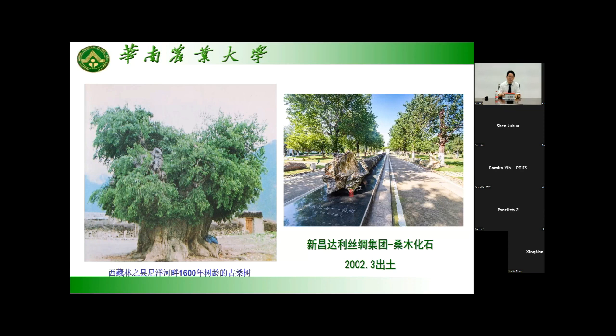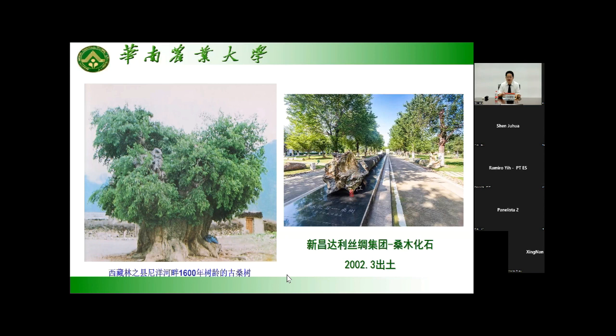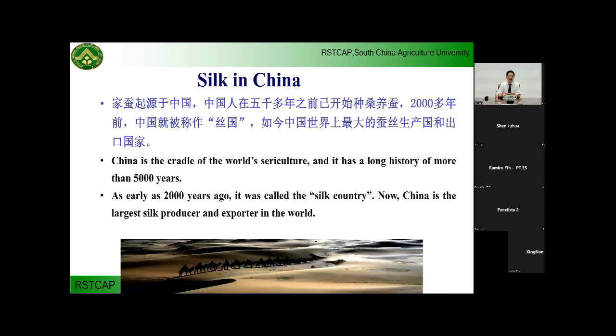In Zhejiang province, they unearthed a new mulberry fossil. It's the biggest fossil of the mulberry. This tree is large. It's from billions of years ago. So in China, the history of mulberry is very long. So today we will talk about the silk.